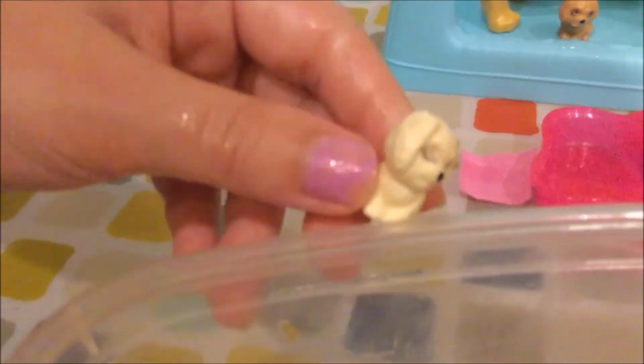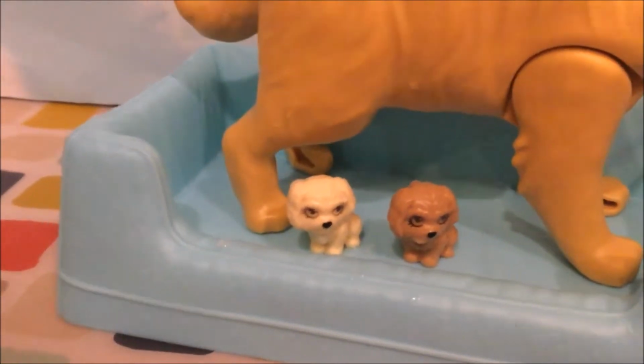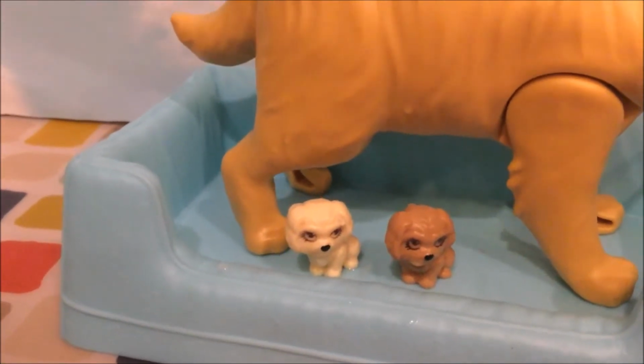What do you think, Isla? Boy or girl? A girl. Think a girl? We got a pink butt. It's a girl. Two girls. And what should her name be? Story. Hi, Story. So we got Story and Rosie.